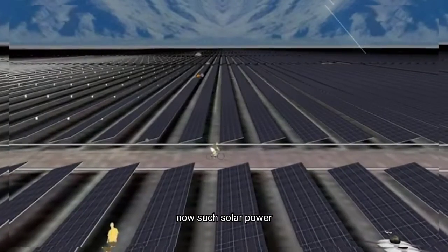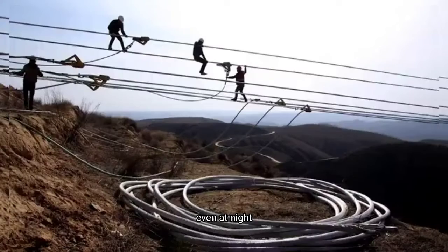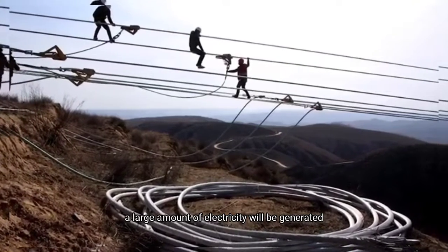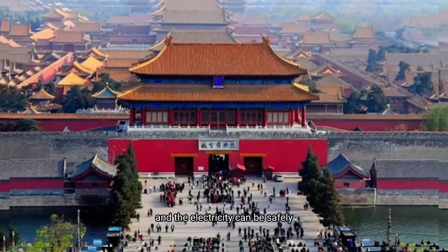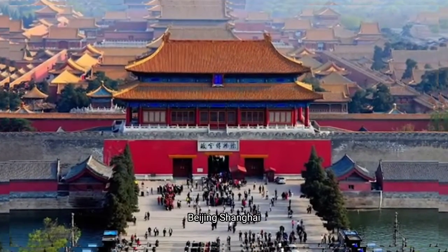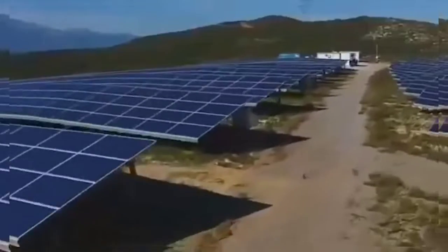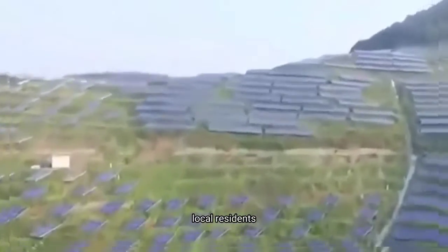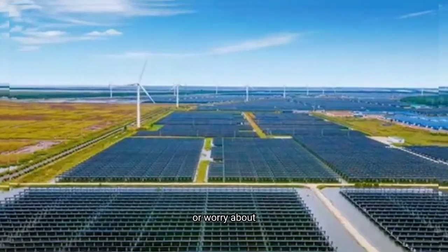Now, such solar power generation can provide electricity for people even at night. After the successful establishment of the base, a large amount of electricity will be generated, and the electricity can be safely transported to the distant Beijing, Shanghai, and other big cities with high electricity consumption. These solar energy projects have brought great convenience to local residents, and people do not need to pay expensive electricity bills or worry about power shortages.